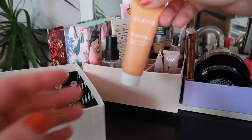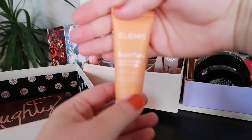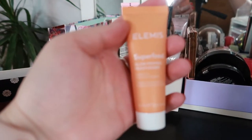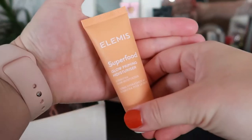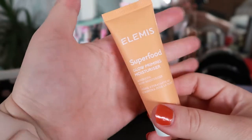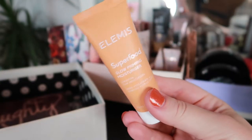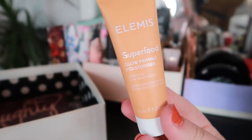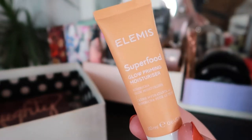Now, for primer, I am deciding to go with this guy. This is the Elemis Super Food primer. And why is this not focusing? Here we go. So this is a glow priming moisturizer. This is what I had received in a box very recently, just last month, so I kind of want to give it a try. It's fairly new in my collection, so this is going into the box.